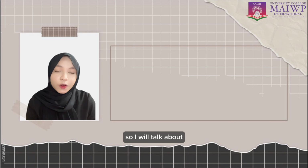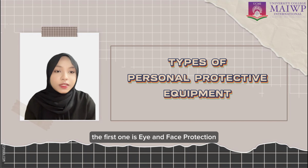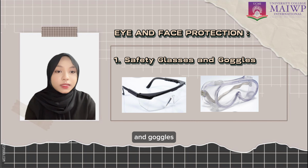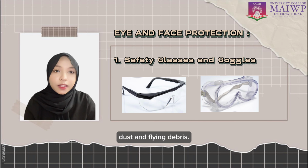So, I will talk about the types of personal protective equipment. The first one is eye and face protection. The examples for eye and face protection are safety glasses and goggles. Safety glasses or goggles are essential for shielding the eyes from impact, dust, and flying debris.